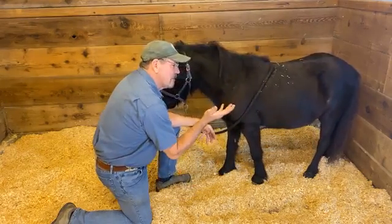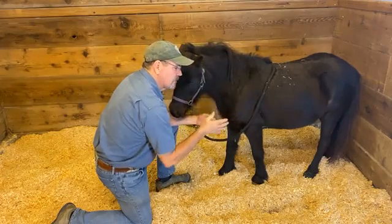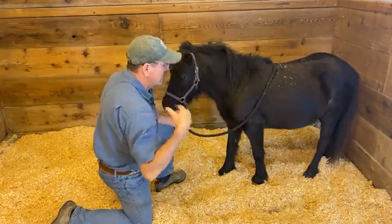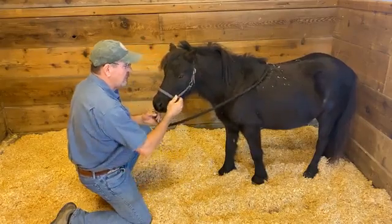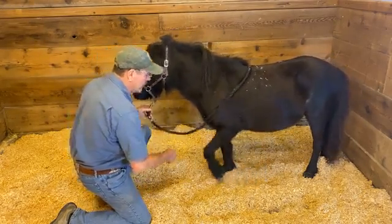And another thing that just came to my mind, which could be happening, is you could be bracing. You're expecting the horse to pull back, so you're going to be tense. And when you tense, the horse tenses. So you have to be conscious and aware that your shoulders and your arms are soft. Come on forward a little bit. Come on, come on. Good girl, right there.